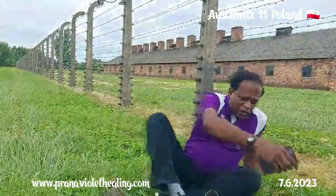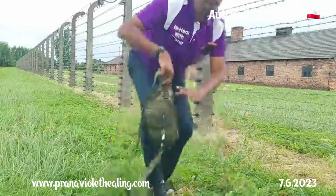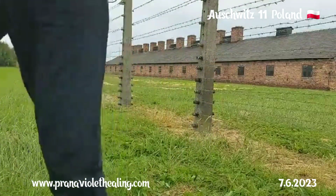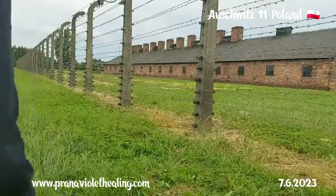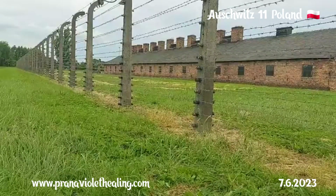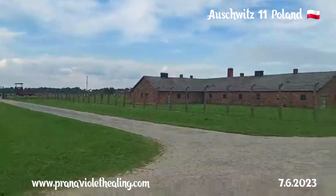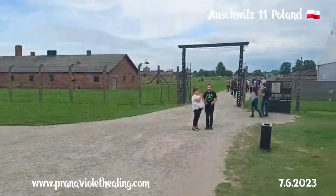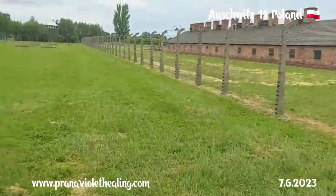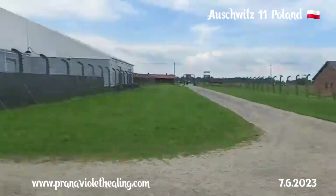Okay guys, let's walk around and see some other parts of the camp before we go. Let's go and see what you can see. You can stay back or you can all leave right now, no problem. I'm just taking some pictures. I think I'll say goodbye now.